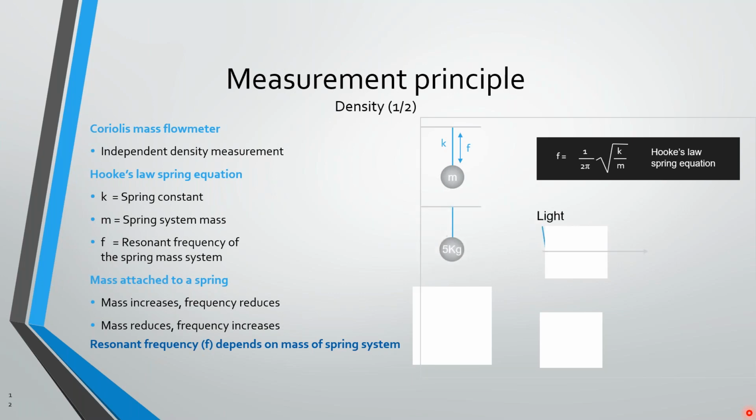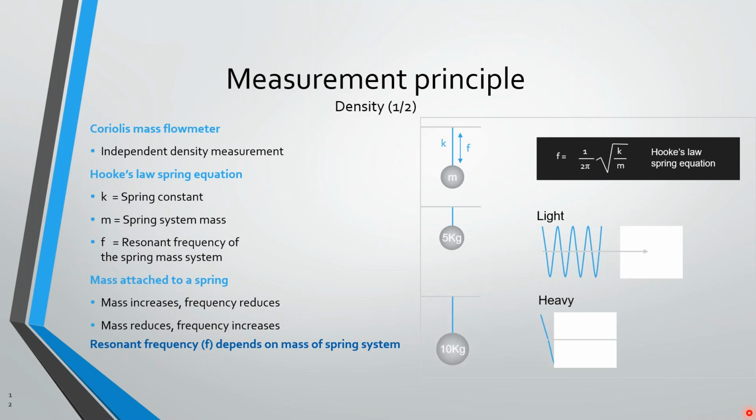So if we look at example A, where we have a 5 kilogram mass, we're showing the frequency of oscillation when we plot the amplitude. If we were to increase the mass, we double it in this case to 10 kilograms, and again, remembering that the spring is the constant here in this equation. If that is kept constant, then a larger mass will cause a lower frequency oscillation. The same is true for fluid that is going through a Coriolis mass meter.